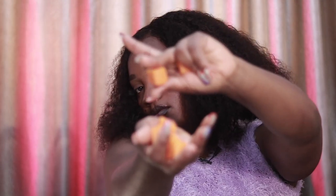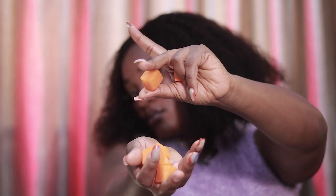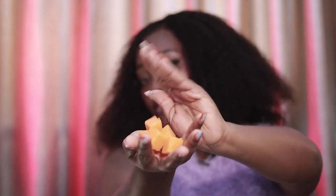How to save your money while using the soap is to cut it, like this, into about 6 pieces and use them in cubes, like ice cubes. Cut the soap in ice cube form and use that instead. You don't have to waste the soap.